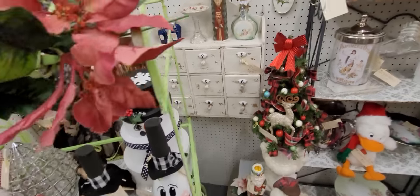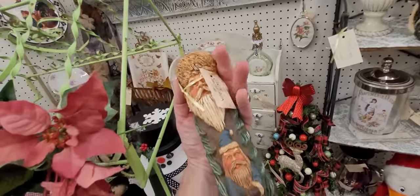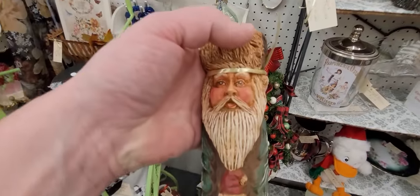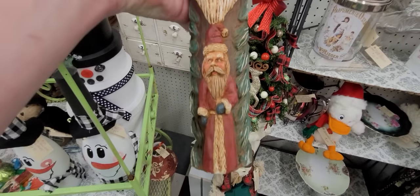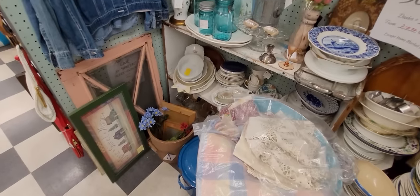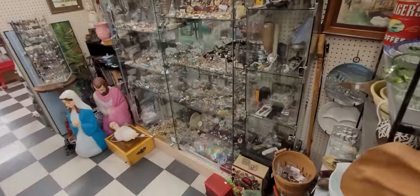Look at this candle holder here. $9 for Santa Claus candle holder, double-sided. Wish they had two of those candle holders, at least one similar. I really like it a lot. Would definitely pack it up. Oh my gosh.